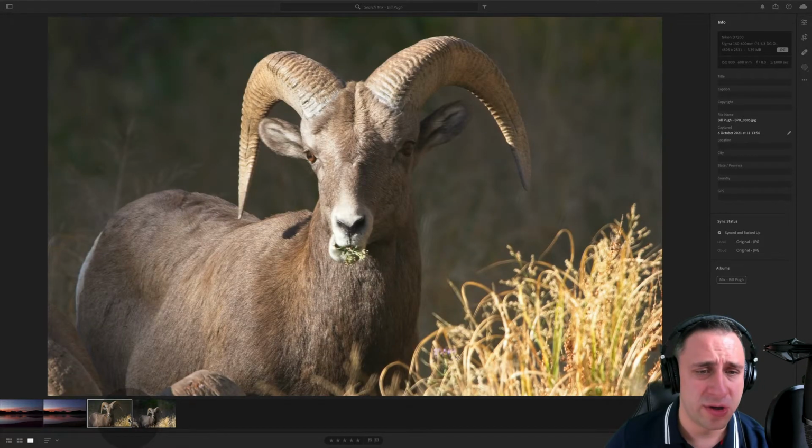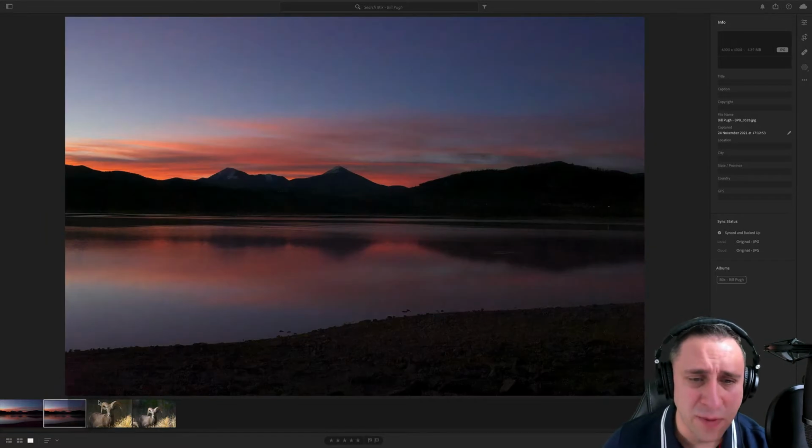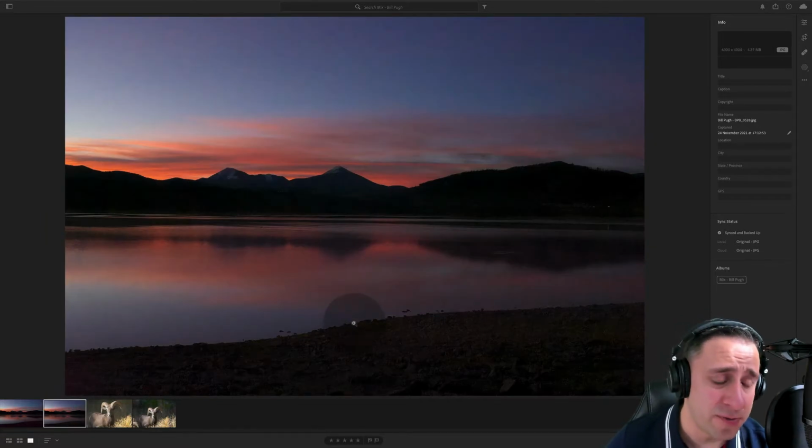Talking about, is this the after? No, this is the original. This is the after. Talking about composition, the composition on this one is actually working quite well for me.